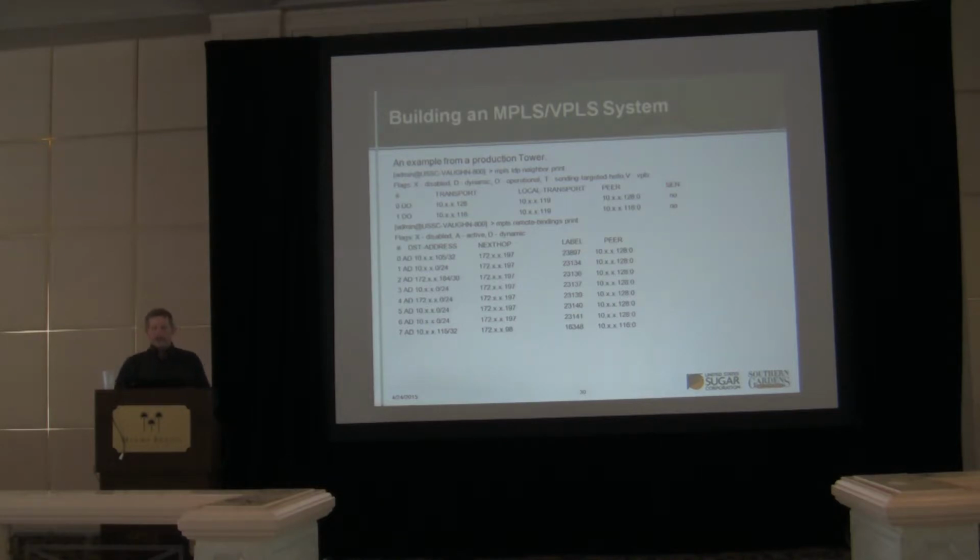I did an LDP neighbor print, and I'm seeing the towers, the loopback addresses, the adjacent towers. They're not really x.x, they're actual numbers. And then remote bindings, I did a remote binding print, so you can see, by that next hop, the direction that your data is actually choosing to flow down that label switch path at this time.